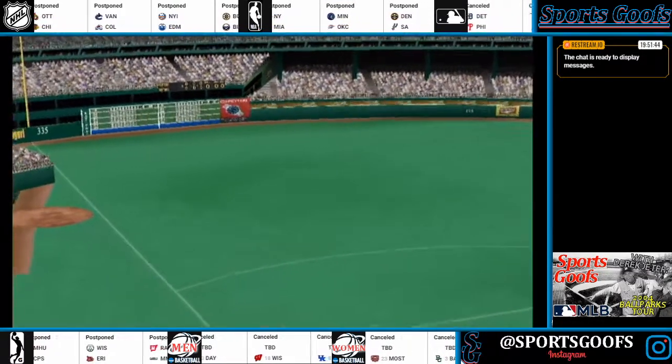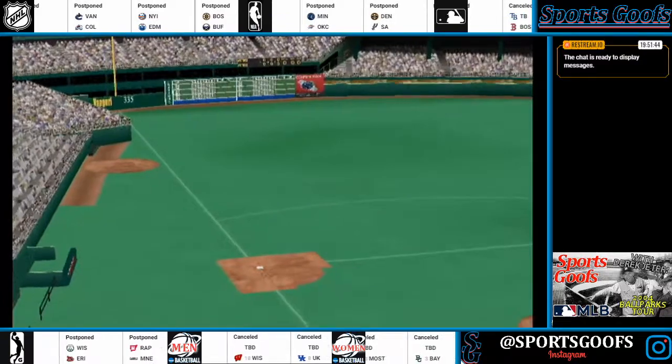The Astrodome hosted 2 All-Star games and was the site of Nolan Ryan's record-breaking 5th no-hitter.